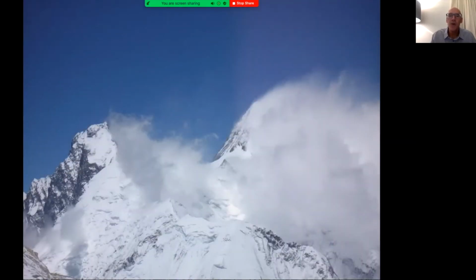And the South Col is here, another shot taken from Makalu, so quite a different view with Lhotse over here, and then Everest up here with that traditional plume. That's what it looks like when you're kind of close to the plume, as opposed to that perfect streaming thing that goes out across it.